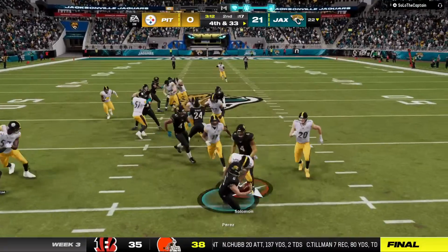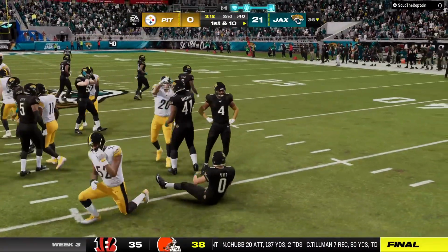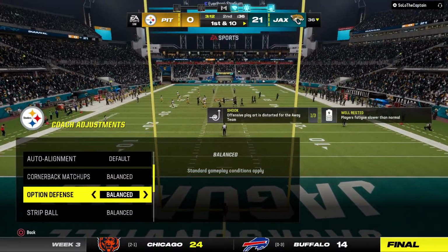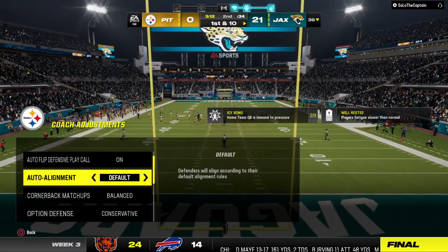He punted 3 times in the loss last week as he sends this one away. That's pulled in at the 32. It'll be a net of 40 yards following a punt of 44. And the Jaguars go on offense, 1st down and 10.